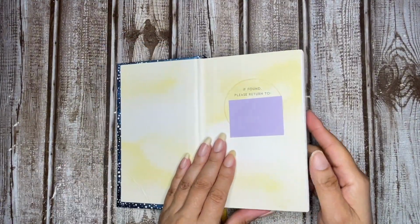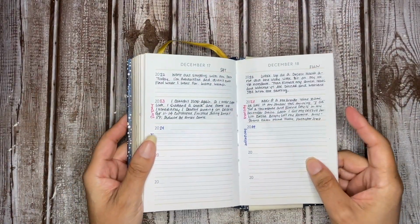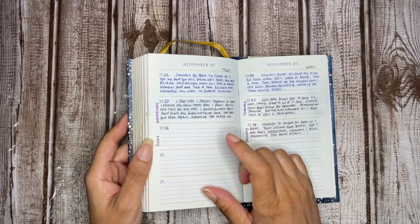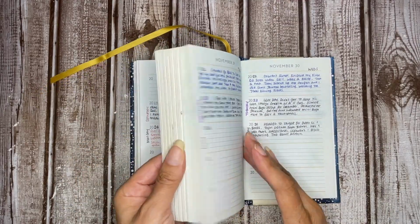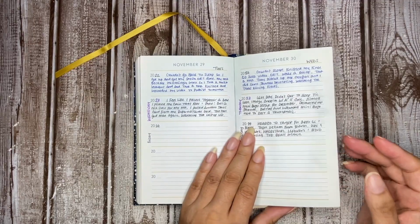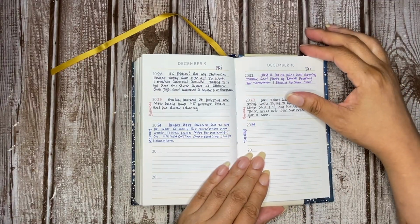Okay, my 1 line a day journal. Again, same thing with my 5-year. With this, I have been pretty consistent. There are sporadic days I may need to go back and fill in, but for the most part, everything is done for this year, be it just pictures or whatever. So other than that, I'm basically caught up with everything.